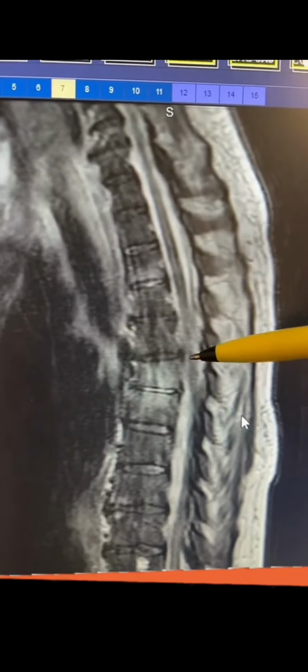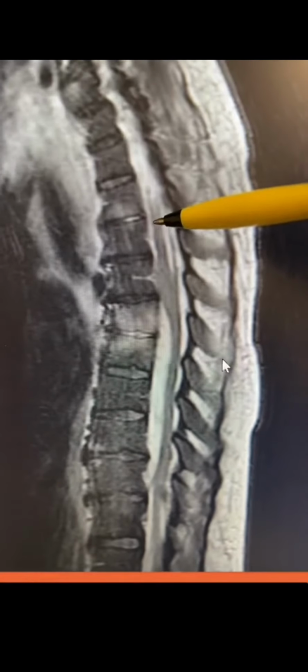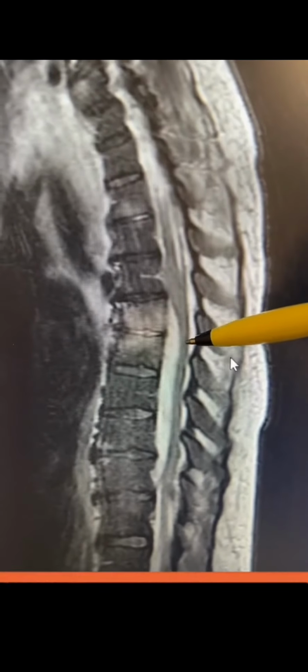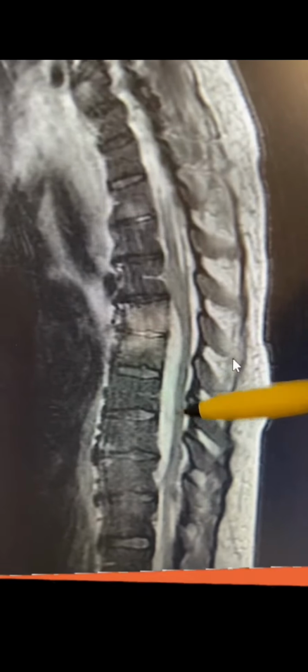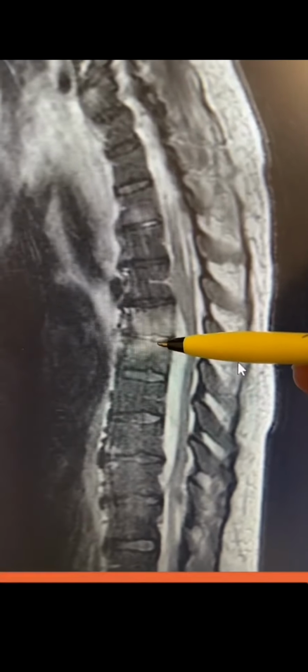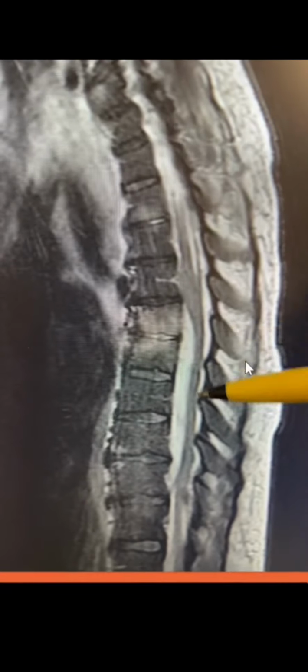So down here it gets kind of distorted. We see the spinal cord coming down through here, and then something is pushing it back up against the back part of the spine. So we see something very abnormal right here. And then this disc space here looks a little odd as well.